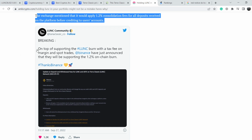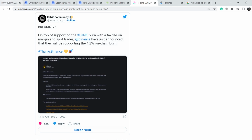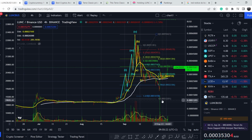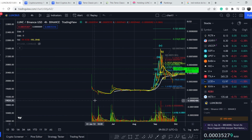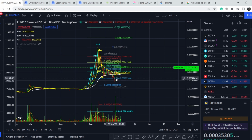As you can see, it says, on top of supporting the long C burn with a tax fee on the margin and spot trades, Binance have just announced that they will be supporting the 1.2% on-chain burn. And definitely it was a very meaningful news, because right here, if I switch to 4 hours time frame, let me show you that the volume during this movement to the upside was the highest volume ever on Binance exchange, and definitely it was the major movement to the upside with the highly increasing volume. That's why most likely we should see the trend continuation, but everything will depend on upcoming news.